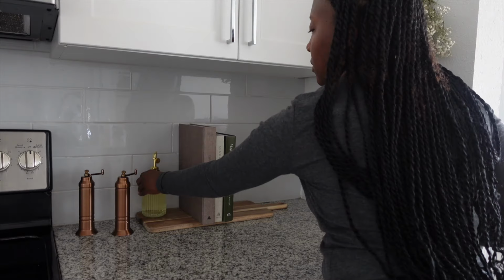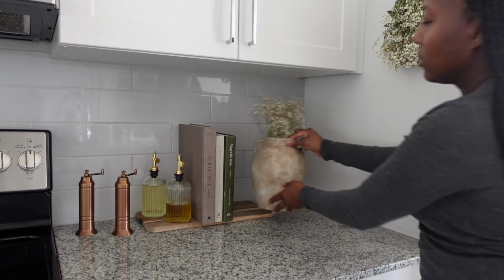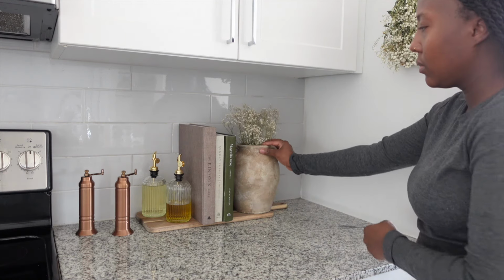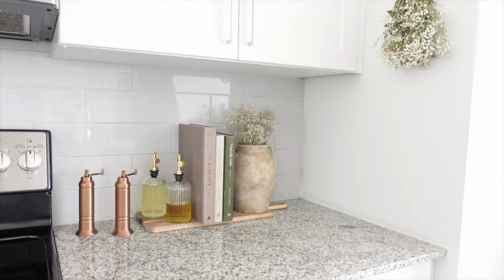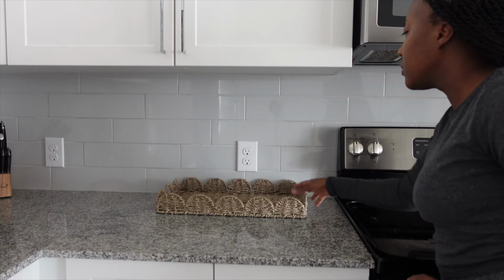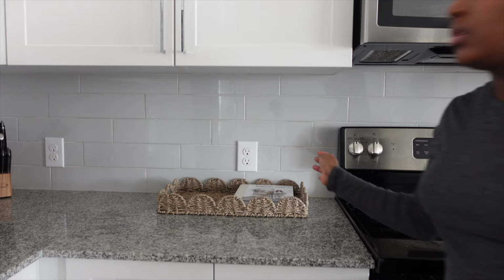All right, so I'm just gonna put everything back on the countertops. And I like to also wipe the counter down with a dry paper towel just to make sure there's no leftover cleaning supplies and things like that left on the countertop. So I'm just putting everything back on the counter, all of my decorations, and also kind of switching up things.